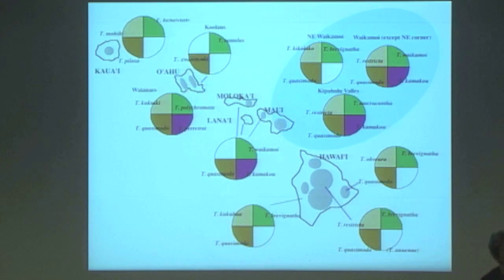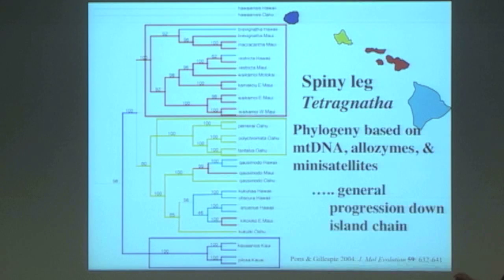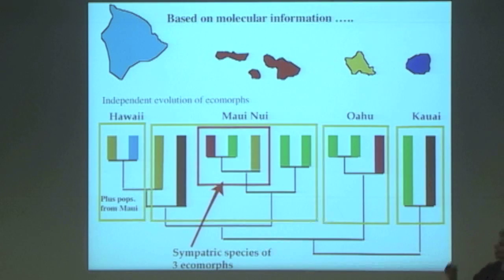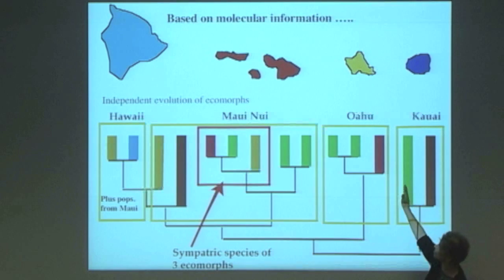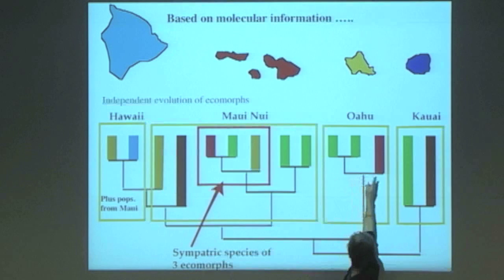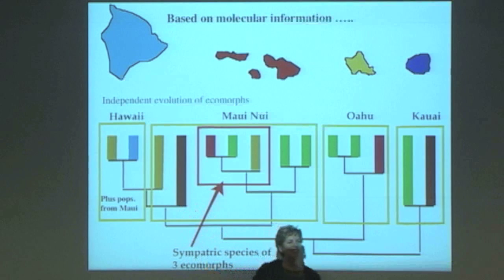So we then looked at how all of these were related across the islands. What you find is a nice pattern based on all of this molecular data. You get a nice pattern of progressing down the island chain, just like we expect, from the older to the younger islands. But then, when we look at how they're related, what you find is that the green ones, see here, I've just colored them, these are the green ones, all these green ones here, this is the maroon one, the big brown one here, and the little brown one, and you see that they pop up all over the place. So here again, rampant convergence of similar forms.